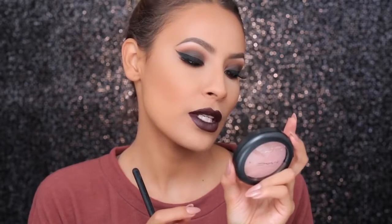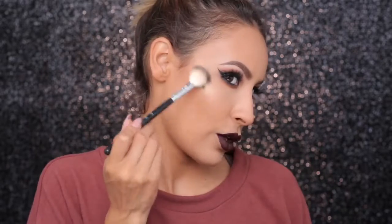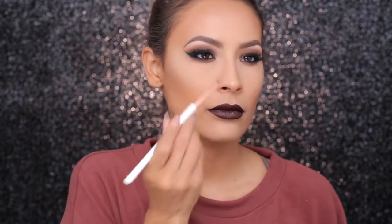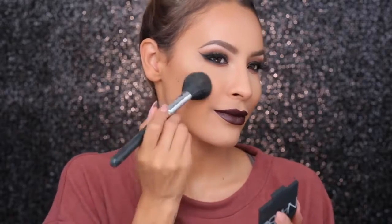To highlight, I'm going to be using the Extra Dimension Skinfinish by MAC, and this is in the shade Beaming Blush. It's like a pinky gold highlight. Ooh, this is new. Okay. And I'm also going to use that as my inner corner highlight on the eyes. Blush, I'm going to be using NARS Isadora blush. It has a nice mauve tone that'll look good with the dark lip.